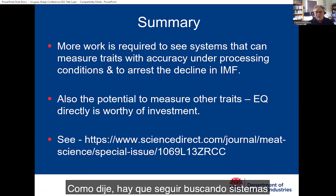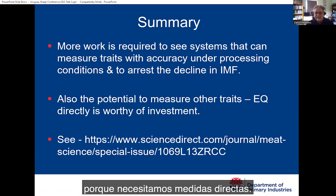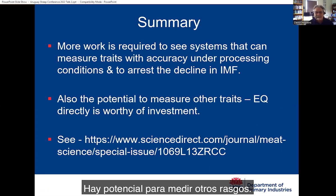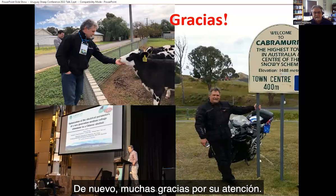So as I'd see it, more work is required to see these systems that can measure traits with accuracy under processing conditions. And we need that to arrest the decline in IMF, because we need direct measures. There is potential to measure other traits. And if you want to see a whole host of papers on this space, please go to that website, in Meat Science. We published a special issue with a whole stack of papers on this development in carcass measurement. And again, gracias, and thank you for your attention.